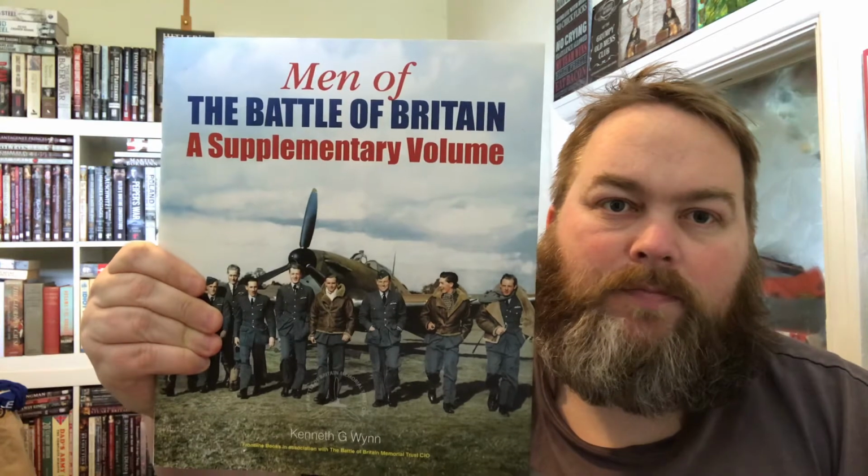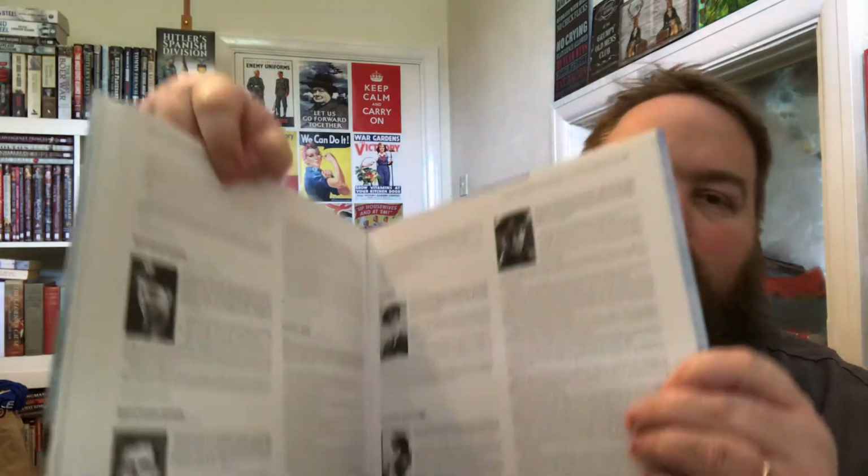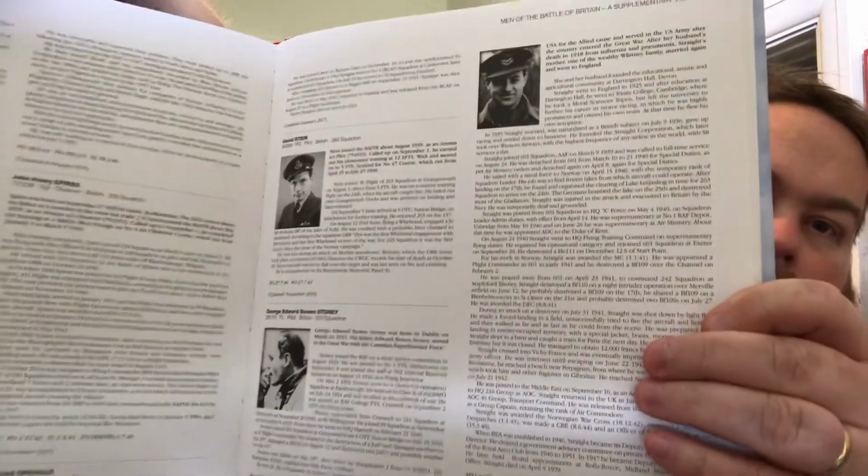This one's called Men of the Battle of Britain, a supplementary volume, by Kenneth G. Gwynne. Basically it's only a thin book. There's not many pictures in this one, but there's an example. It's basically an encyclopedia type book, or a who's who of all the men that flew for Britain in the Battle of Britain. It's full of entries in alphabetical order of all the pilots, all the men that flew in the planes, all the gunners and all that sort of thing. It's basically like a Wikipedia entry for each gentleman that took part, whether they survived or were shot down, and they're all in this book.